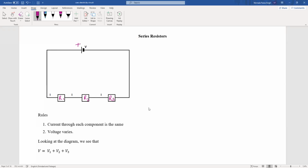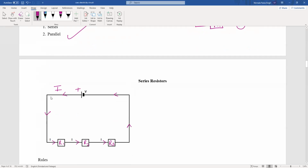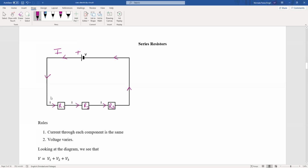I have the positive side of the battery, so my conventional current is coming out of the positive side of my battery and going around my circuit. My battery is producing a current I. Now, the way this works in a series circuit, remember, your current tells us how many electrons are flowing in your circuit.